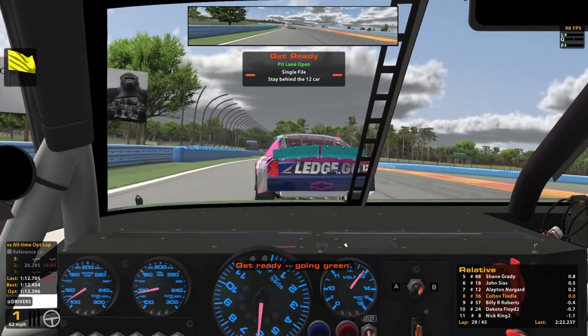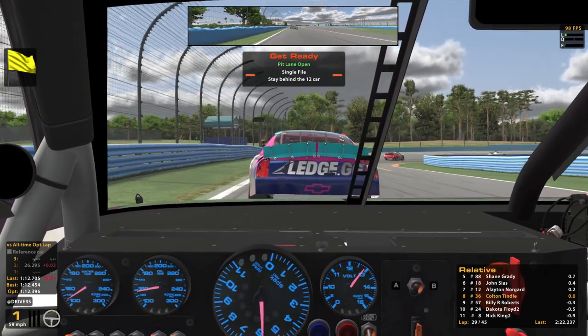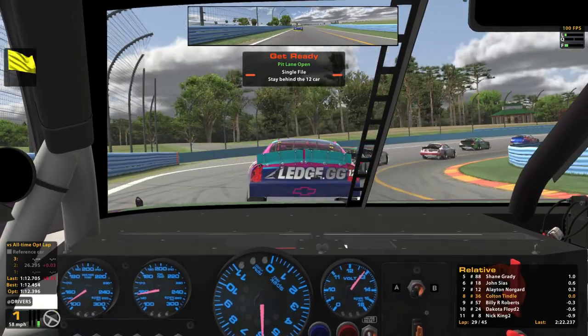Get ready, going still green. Within the top 10, it's really all I wanted. Just a clean race day here today. A solid finish. Doing well.